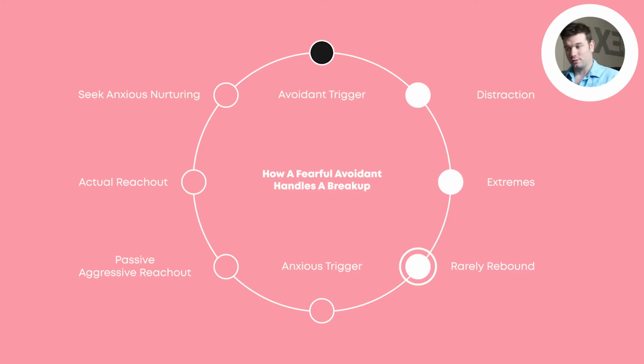But here's the good news. This tends to be on the rarer side for fearful avoidance. Yes, it can happen. We definitely need to acknowledge it within the cycle, but it is going to be rare. Now, usually after they've gone through all of this stuff and it doesn't work, well, that's where the anxious side is going to get triggered.